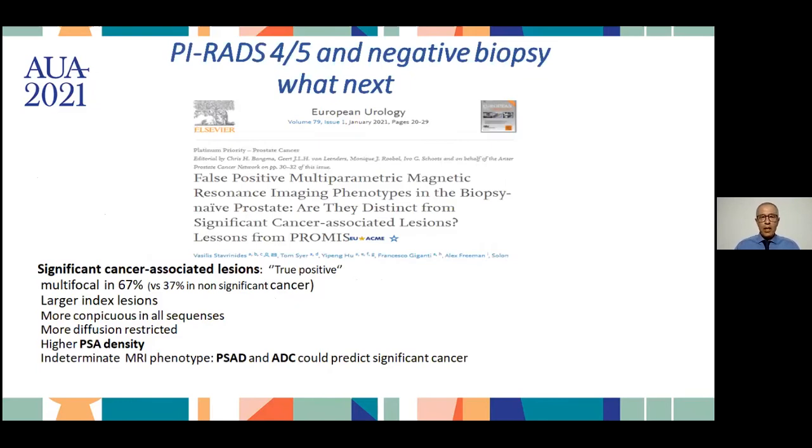When we have a PIRADS 4 or 5 lesion and the biopsy is negative, what next? This study shows that false positive MRI lesions are distinct from significant cancer-associated lesions in patients from the PROMISE trial. The lessons from the PROMISE trial were that these significant cancer-associated lesions, these true positive lesions, are mostly multifocal, with larger index lesions, more conspicuous and more visible in all sequences, with more diffusion restriction and higher PSA density. So for indeterminate MRI phenotype, PSA density and ADC could predict significant prostate cancer.